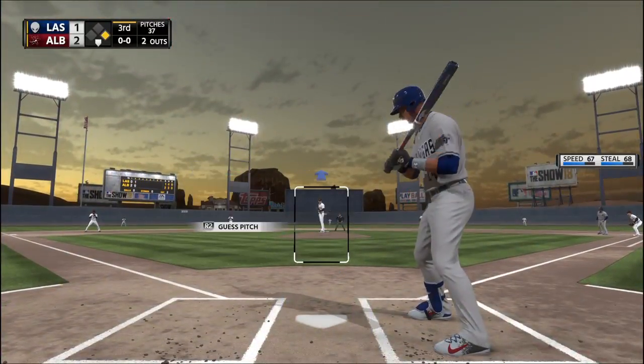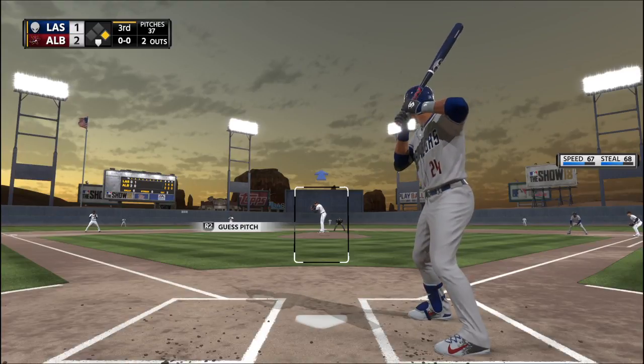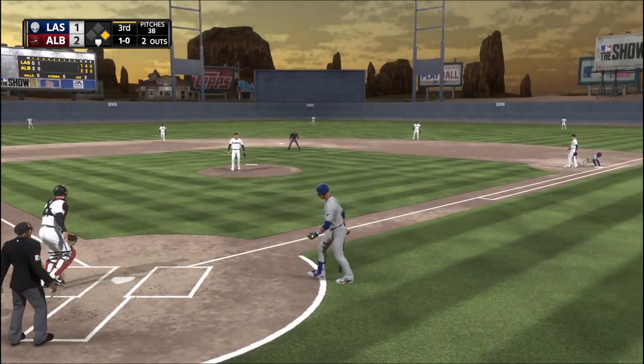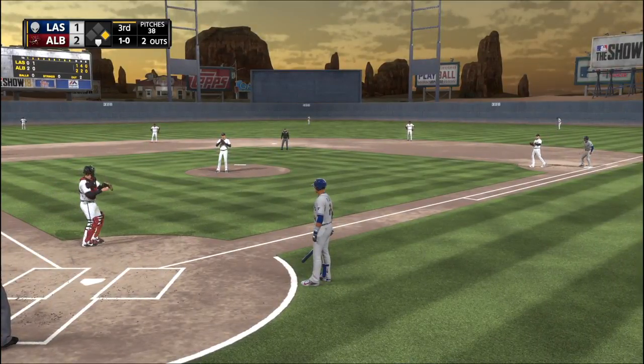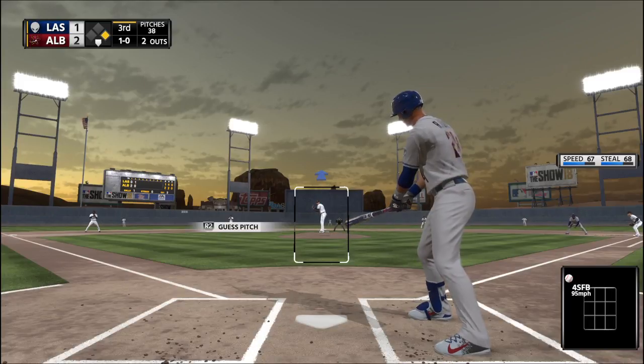Digging in to try it again, Alvaro Ruiz. 0 for 1 here in the early going. First delivery to him on the way. Pitch out, nothing doing. A 2-1 score here as we play inning number 3.